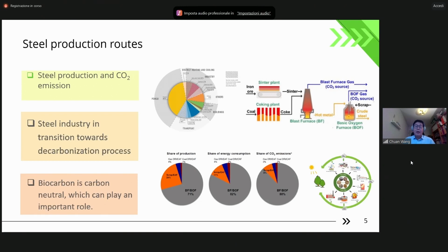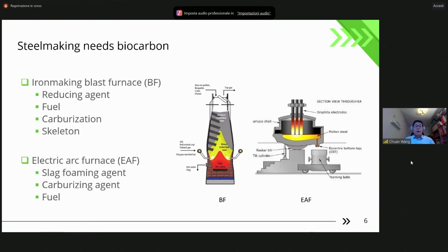So the steel industry is facing this green transition period, and the decarbonization process as well. And you heard about hydrogen steelmaking. But hydrogen steelmaking takes time and also requires a large amount of investment. So there is another way to achieve CO2 neutrality. For example, we can use biocarbon in steelmaking. That will play an important role for the steel industry to achieve CO2 neutral steel production. So that is why we joined this project.